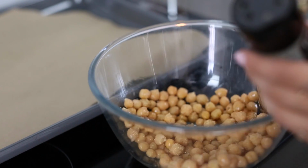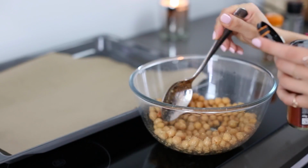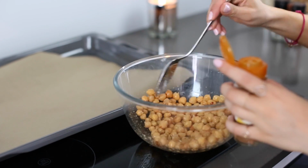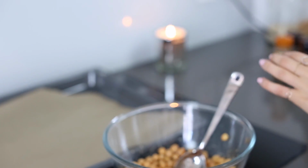Sometimes I'll add some garlic powder, and then I'll also add some paprika powder for a little bit of spice, and then maybe I'll add some mixed spice as well. Those are my go-to 3 favorites, but you can honestly add whatever you like. And I'll also add a tiny bit of pink Himalayan salt and some pepper as well.